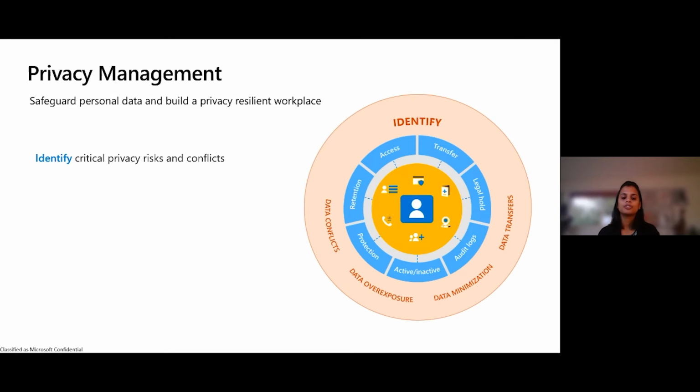Data transfers are transfers across departments, transfers across boundaries, or transfers across regions. And these are mandated by privacy regulations. And then there is also data conflicts, which I was alluding to before: is a given personal information in some sort of conflict? For example, is it on legal hold? Is it on confidential hold? Do I have to review it, redact it? So there can be a bunch of different challenges before you respond to a subject rights request. So that's where data conflict comes in. So the solution overall identifies all of this in your M365 environment and provides that granular view so that now you are better informed to be able to take actions and mitigate risks.